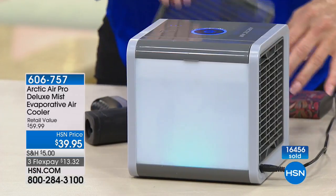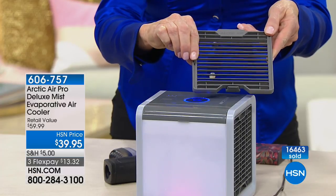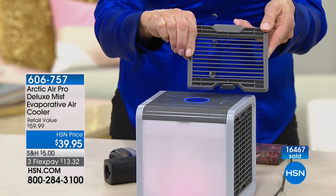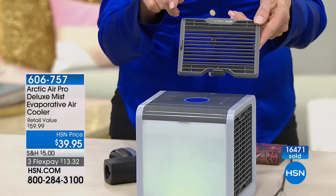In addition, the grill on here, or the vent if you will, actually moves, so you can aim the cool breeze to where you want. If you want it maybe aimed at your chest or directly at your face, down at your feet, you have the option to do that. So those are the two extra features that you get with this.